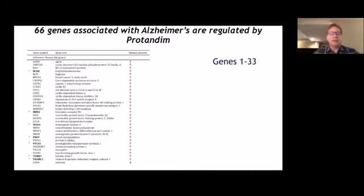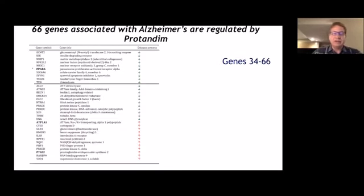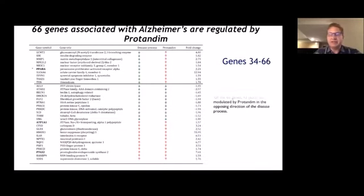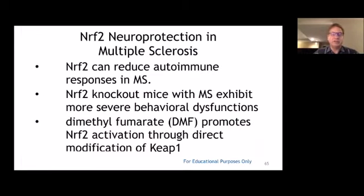Protandim has been looked at with regard to the genes associated with Alzheimer's disease, and there are actually 66 genes associated with Alzheimer's. What they found is that protandim had a positive effect on 43, or 65%, of the 66 genes that are associated with Alzheimer's disease. Now, we can't say it's a treatment or prevention for Alzheimer's, but it's interesting that it has a positive effect on 65% of the genes associated with Alzheimer's.